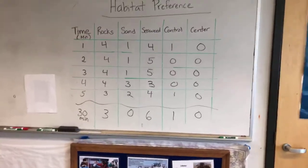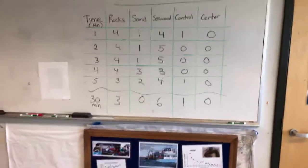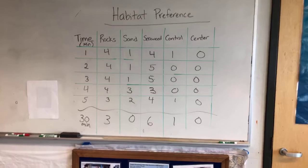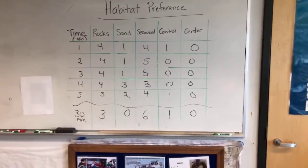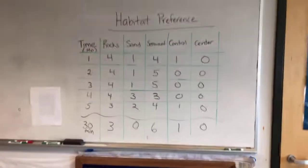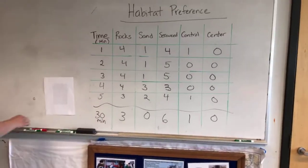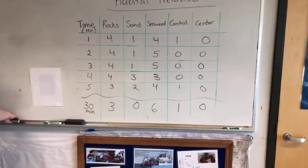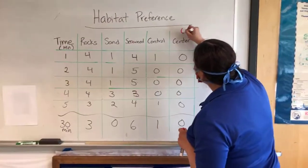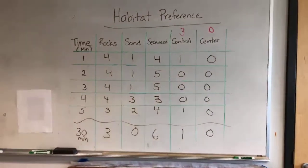All right, so why don't we do a little crab math? We're just going to count how many are doing each behavior. So center was easy, 0 the whole experiment. Control, how many crabs total spent at least a minute in the control, in the corner that was empty? 1 + 1 + 1, that one's pretty easy. That makes 3. Tell me, can you see the red if I say 0 here? Oh, yes. Yeah, that's nice and dark. 3 here? Good. Yeah, we were having trouble with the green, but the red is nice and easy to see.